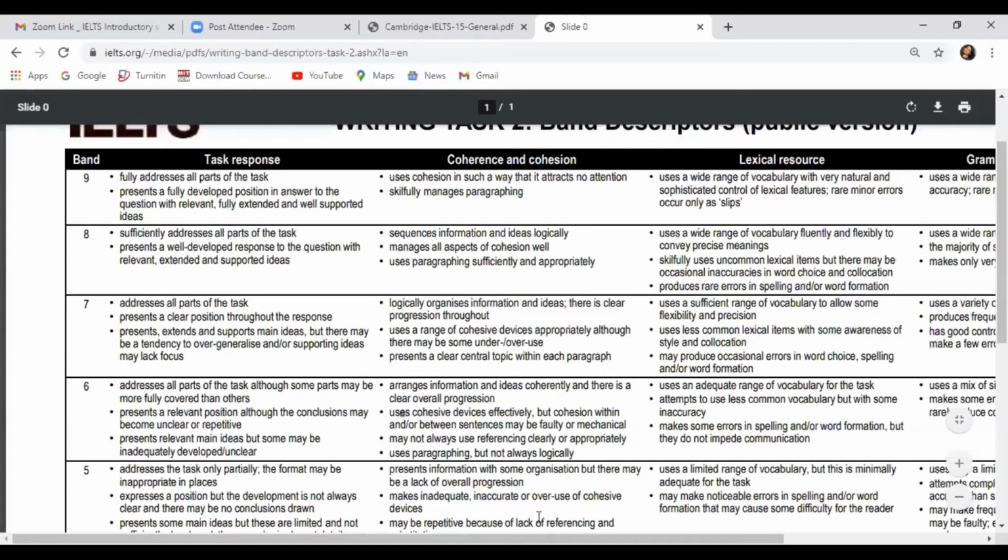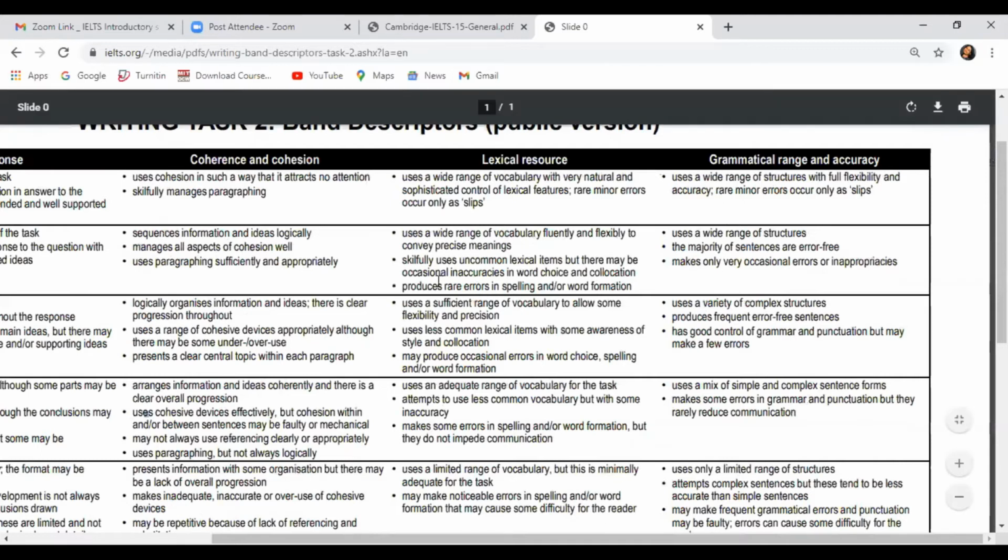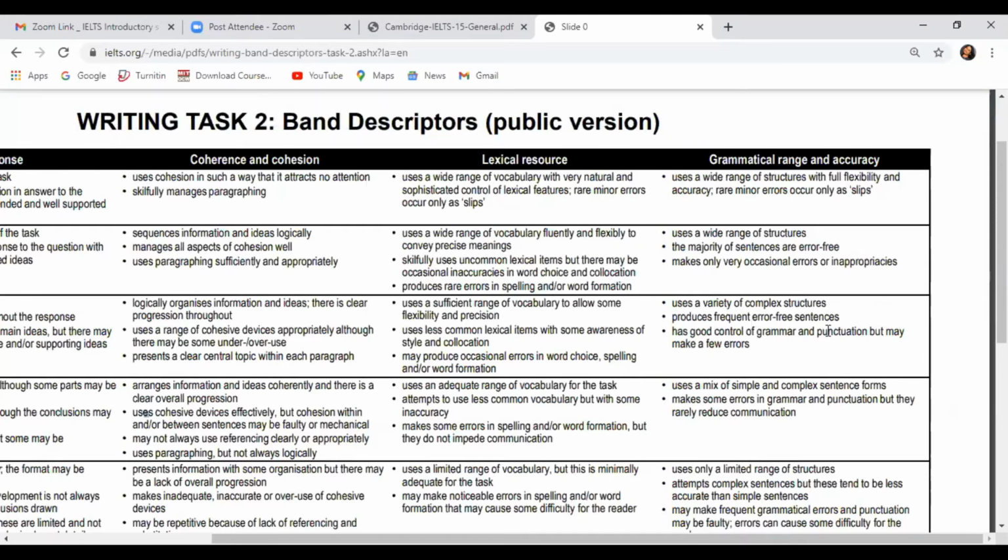And let's compare grammar. In a band 7 answer script, uses a variety of complex structures. Uses a variety of complex structures means complex sentences correctly. Produces frequent error-free sentences. Error-free, no mistakes at all. Has good control of grammar and punctuation, but may make a few errors, even in band 7.